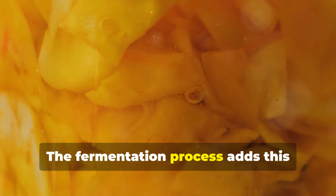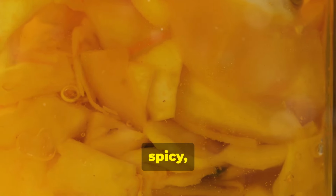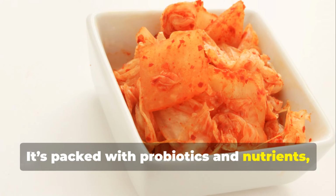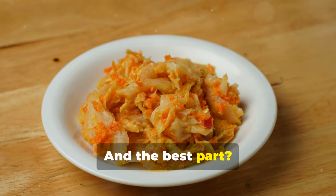The fermentation process adds this incredible depth of flavor, a complex mix of sour, spicy, and umami that's truly unique. But kimchi isn't just about the taste. It's packed with probiotics and nutrients, making it a healthy and delicious addition to any meal. And the best part, it's surprisingly easy to make at home.